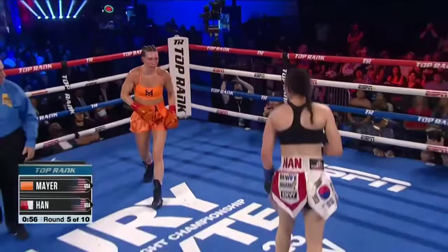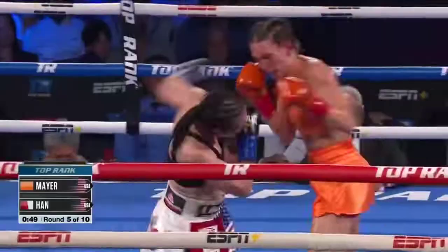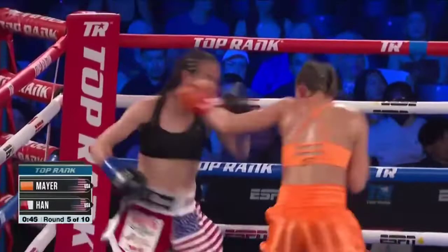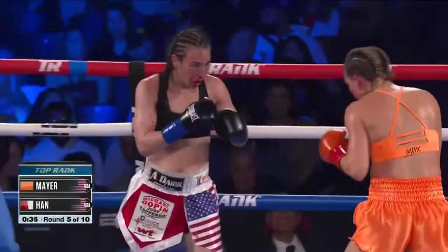Mikaela landing 31% of her punches compared to 18% from Hahn. Mikaela Mayer currently leads all female fighters in total connect percentage and total power connect percentage. More than Katie Taylor, Claressa Shields, Serrano, and Vanessa Estrada. And she's showing us why. 37% of her power shots have landed.